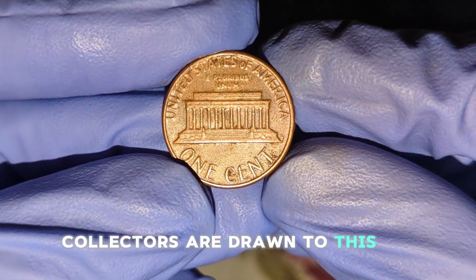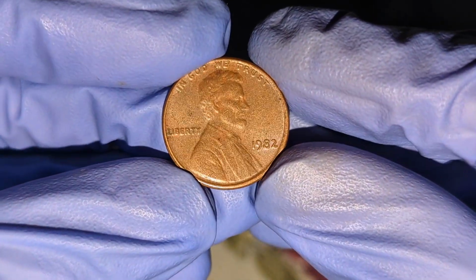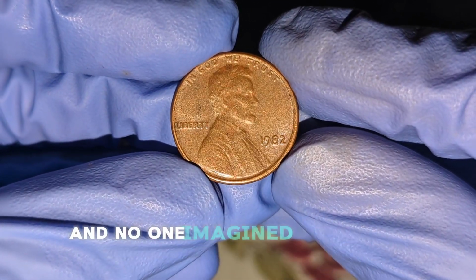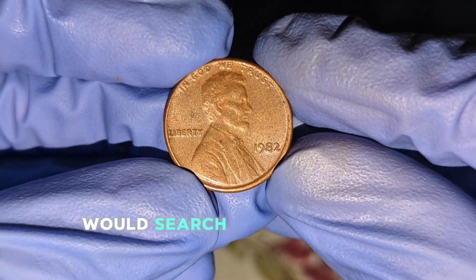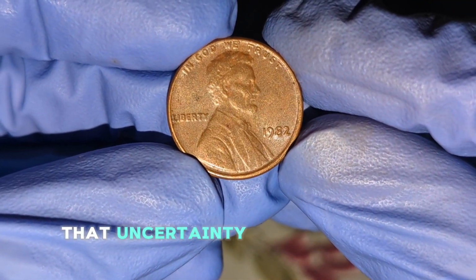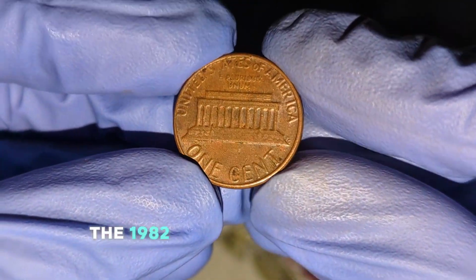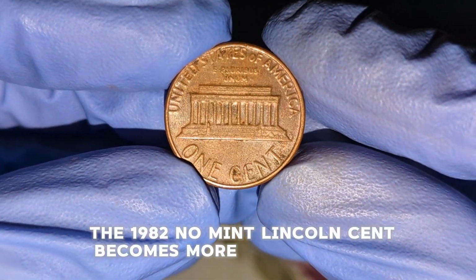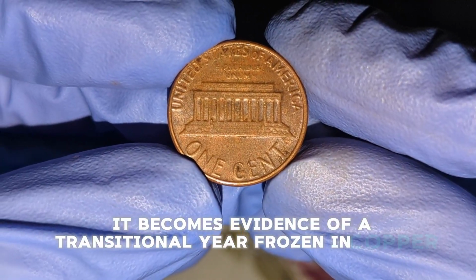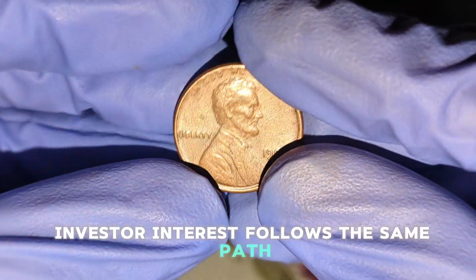Collectors are drawn to this coin because it represents a moment of quiet chaos at the mint. Decisions were made quickly, production methods shifted, and no one imagined that future generations would search through pennies trying to understand what happened. That uncertainty is exactly what fuels collector interest. The 1982 no-mint Lincoln cent becomes more than currency, it becomes evidence of a transitional year, frozen in copper and time. Investor interest follows the same path.